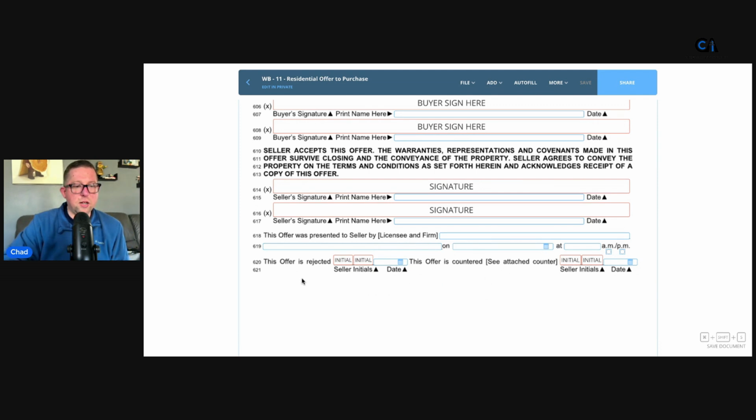And if the seller decides to reject this offer, they'll initial here. If they decide to counter the offer, they'll initial here. They'll send it back to the buyer. But if the seller accepts the offer, they'll just sign it here and send it back to the buyer, and then you're under contract. So that's an offer to purchase.